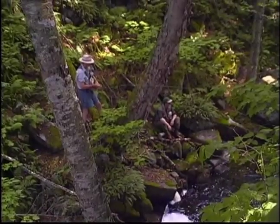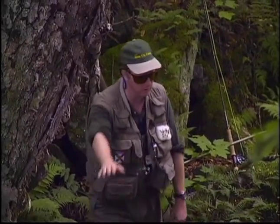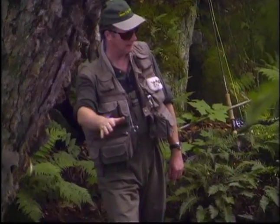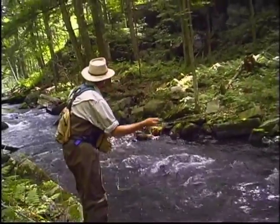John's skidding a caddis right now through this pool. We're seeing quite a few caddis coming off of it. It's not a very big pool. It's what is referred to as a plunge pool. And we're going to try this for a couple of minutes skating. If that doesn't work, then what we're going to do is probably put a nymph through here. See if we can find some fish.